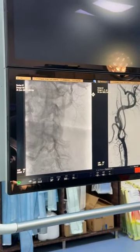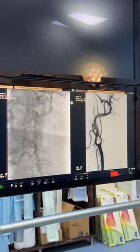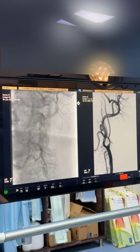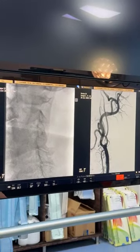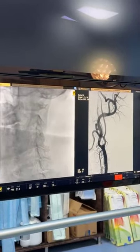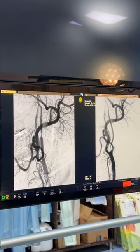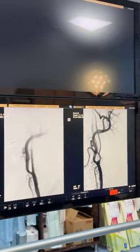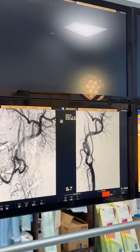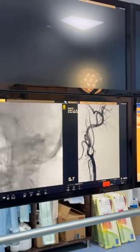So whenever we do carotid artery stenting, it is mandatory that you see the cerebral circulation before and after the stenting. Reduce the mag once. So you can see that there's a little bit of spasm, but otherwise it's okay. This spasm will go in about 2 to 3 minutes. So nothing to worry.